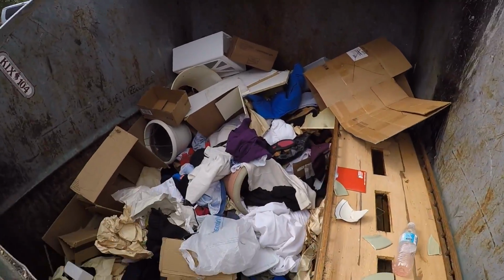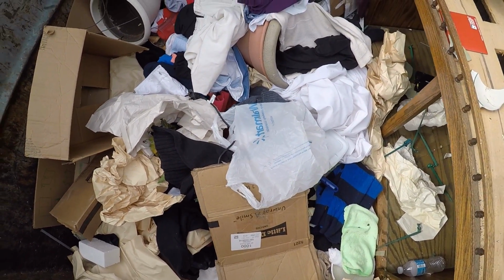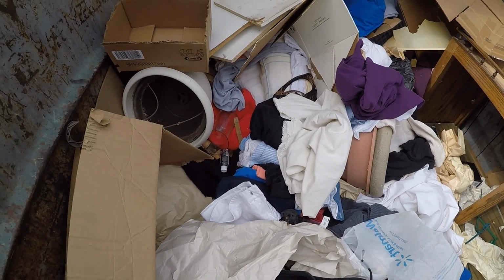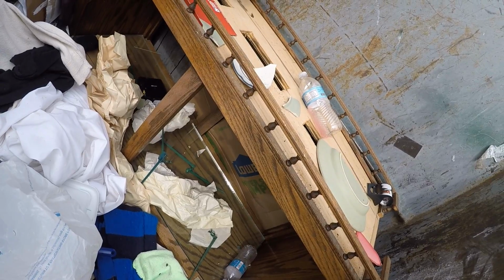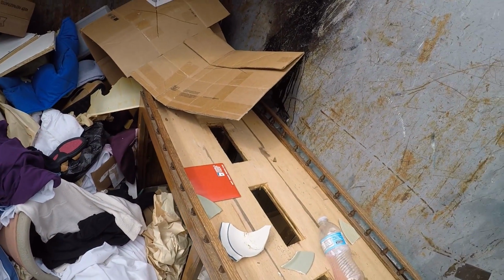Auction house action. A little something in there. Looks like some decent plastic flower pots. A piece of glass. Maybe a flower vase. Some electrical cords. An old AT&T router is visible here on the surface.